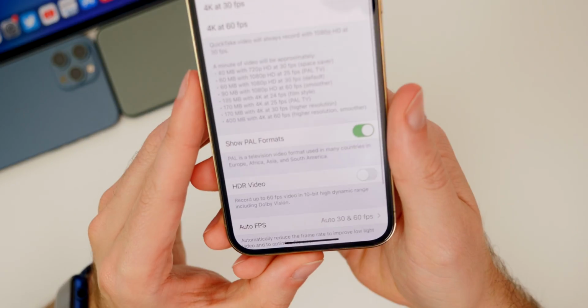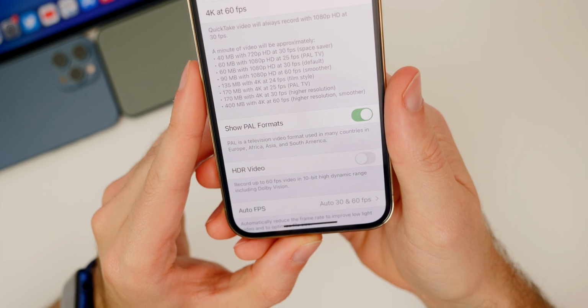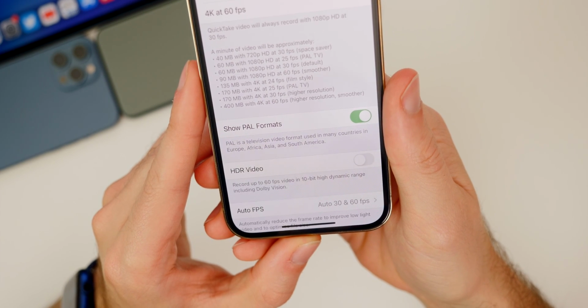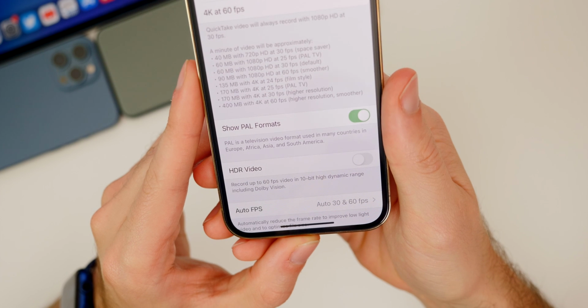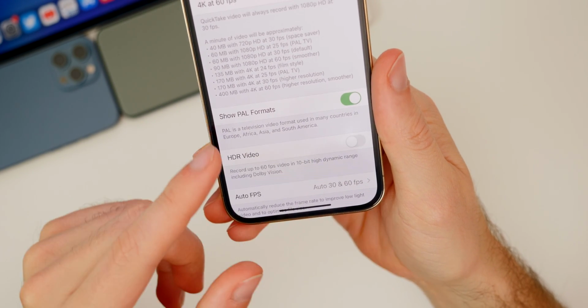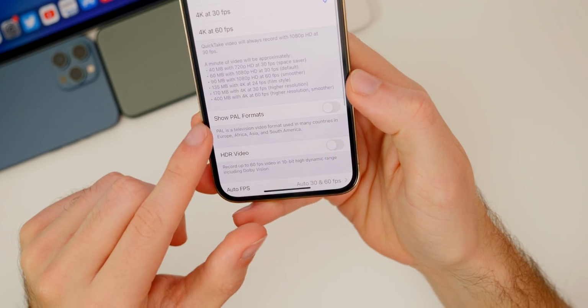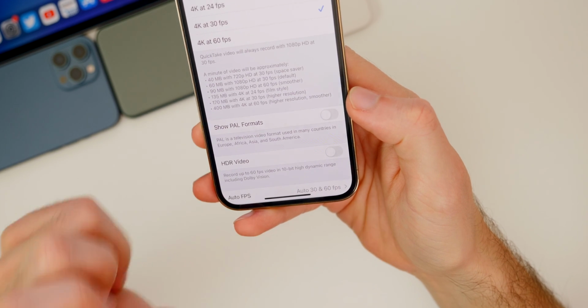And you can see underneath it gives a description of what the PAL format is. It says PAL is a television video format used in many countries in Europe, Asia, Africa, and South America. So if you're in the US, this is going to be an irrelevant toggle to you, but if you are outside of the US, this could be a very helpful toggle inside of the camera application for you.